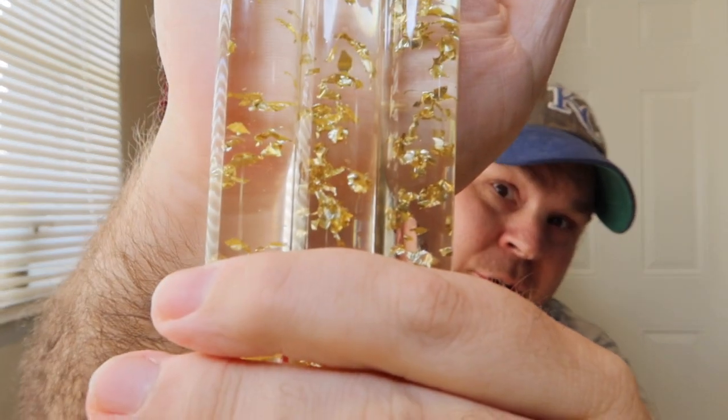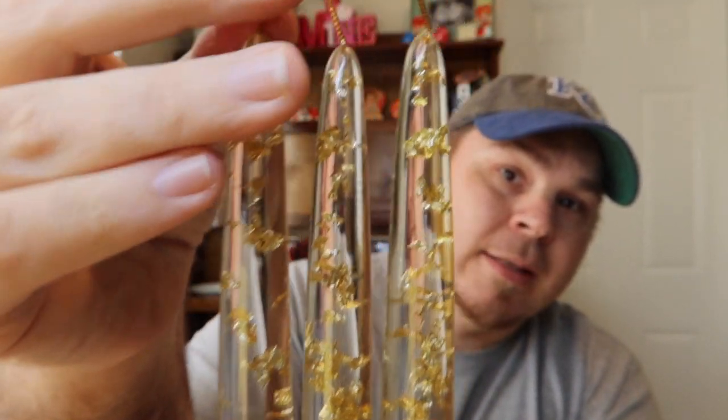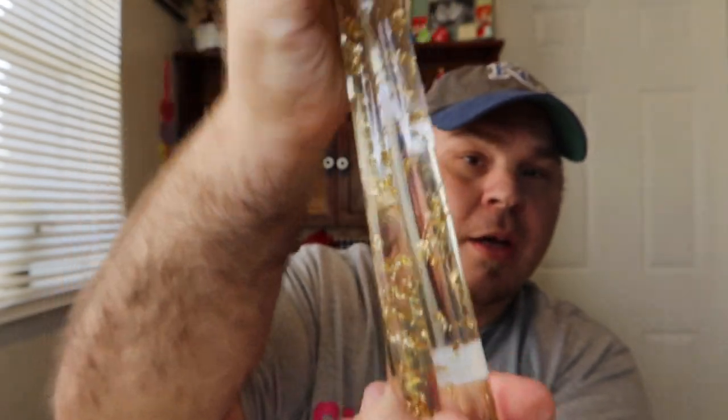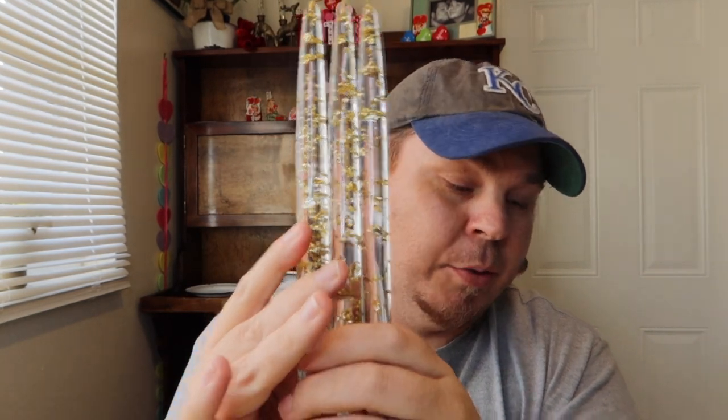So if you're interested, these are mid-century modern. They have the gold flecks. The wicks are in amazing condition. Someone really took good care of these. And of course, you do not light these. These are made out of lucite. They are very, very cool.